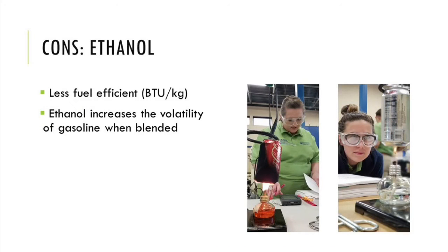There are also some cons to using ethanol. Ethanol is a less efficient fuel in terms of energy per volume. It also increases the volatility of gasoline when blended. So if you have an E10 fuel, that means it's 10% ethanol, 90% gasoline. Gasoline is already a volatile fuel and will break down over time.